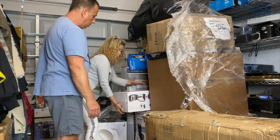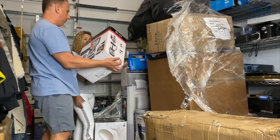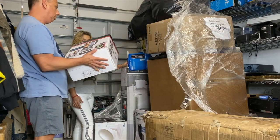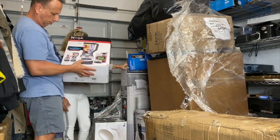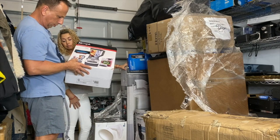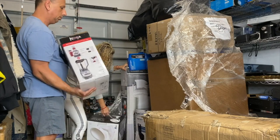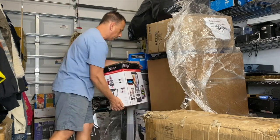So this is a Ninja blender, 1100 watt professional blender, and Nutri Ninja cups it comes with. So it comes with actually three units: a pitcher, the cup size, and I guess the big blender size. So pretty cool. I'll take a peek in there real quick. Hold on one second.